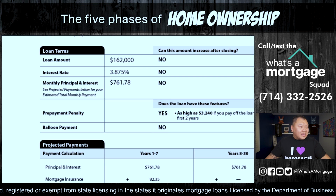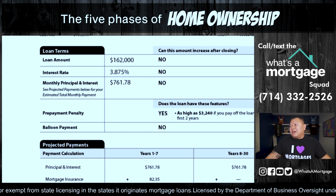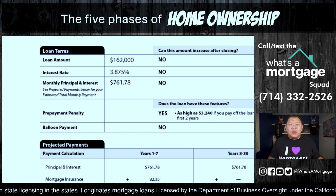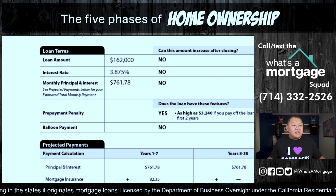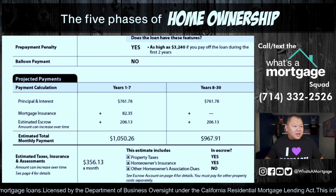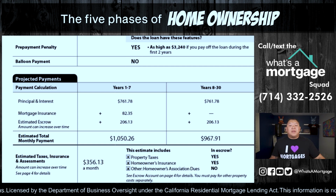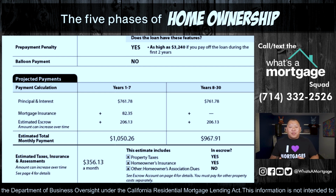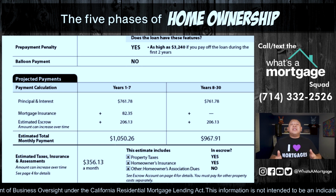This was an example. The loan amount, the interest rate, that is the final principal and interest, right? So this is your principal and interest. This is your final, right? This is going to be your final mortgage payment, the principal and interest. The next portion right here is the principal and interest payment. So this is your final principal and interest, hazard insurance, property taxes, and PMI payment. Okay.